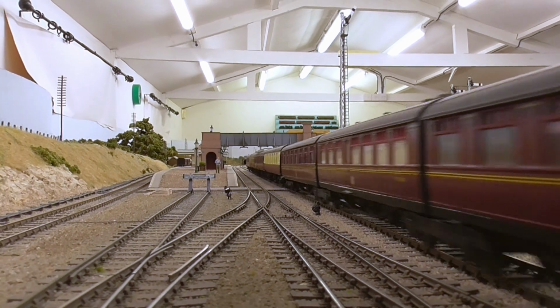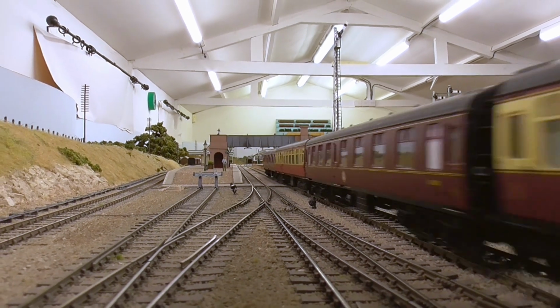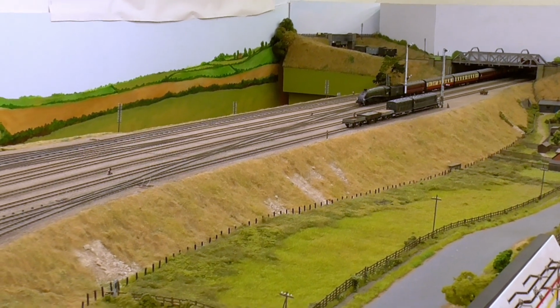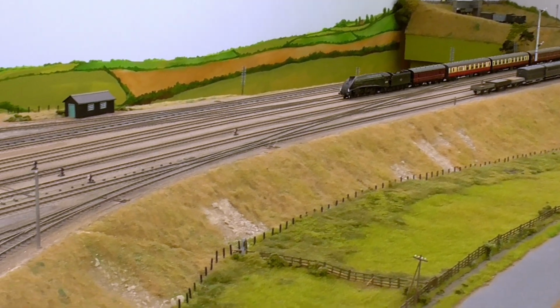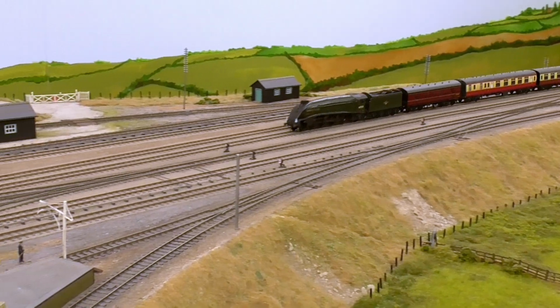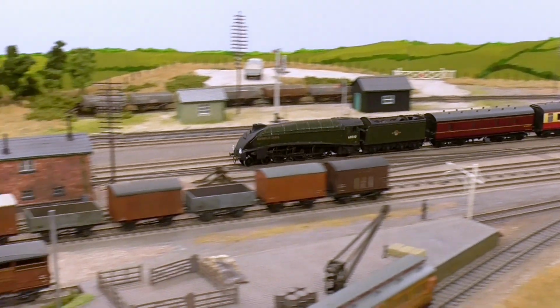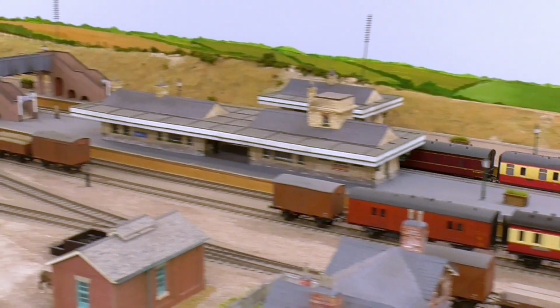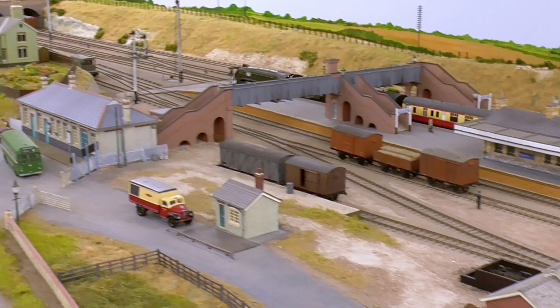The train, as usual, a mix of kit built and heavily modified or sometimes lightly modified RTR carriages. And this train includes the Silver Jubilee triplet set.